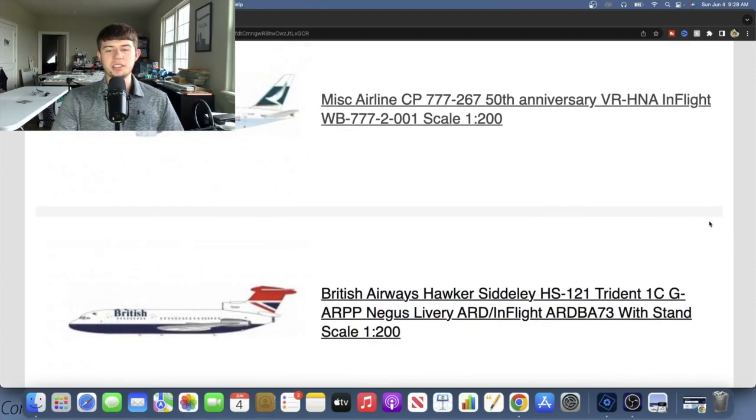British Airways Hawker Siddeley HS121 Trident 1C, Golf Alpha Romeo Papa in the Negus livery. A really unique offering here. This is a good opportunity for anybody really looking for a throwback right here. These were very unique planes and really cool to see British Airways operating them back in the day. So if you are looking for this, it's a really good opportunity for you.